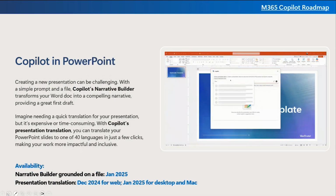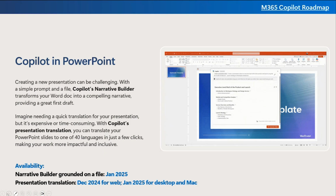Copilot for PowerPoint, maybe one of the features I use as much as possible within the whole Copilot suite of products as well. So Copilot in PowerPoint, a couple of things that I think are very interesting is Copilot's narrative builder. If you've ever actually used Copilot to create a PowerPoint slide deck, what's interesting is that it's cool because it generates the slide deck completely for you. But sometimes it generates a few things that you're wondering why it's putting in there. So with the narrative builder, it shows you a preview of some of the things that are going to be in the PowerPoint itself, and then you can make modifications or remove sections or add sections, and have the PowerPoint narrative builder create that for you. So a lot more flexibility in what you're trying to accomplish there.